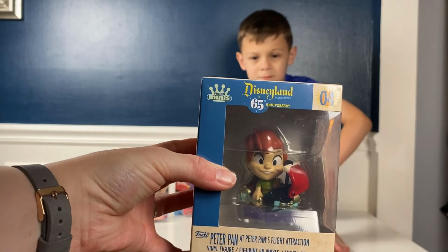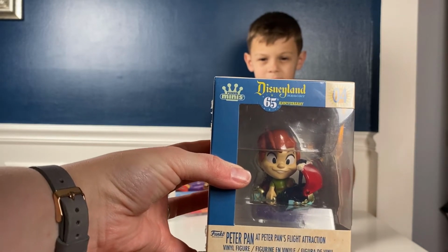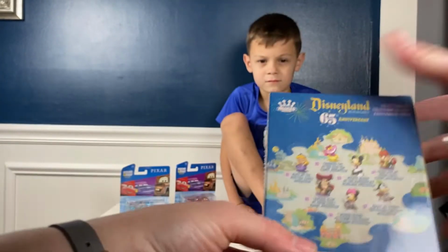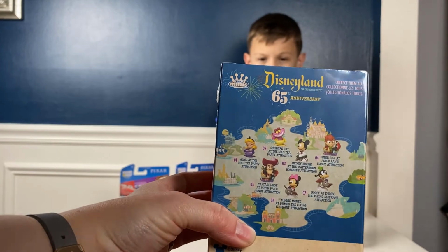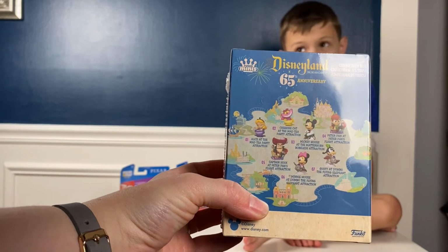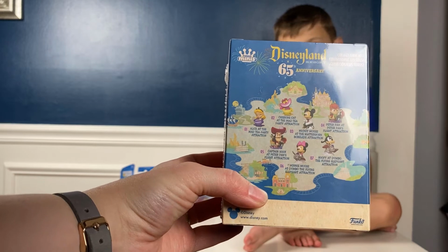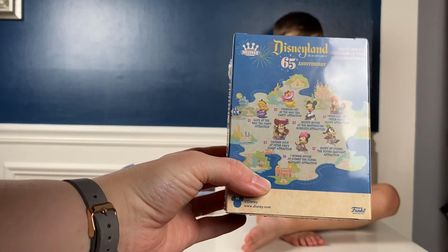Okay, and then this one is the Funko Mini Disneyland Resort 65th Anniversary number 4, which is for Peter Pan. On the back here, you can see we have a map of Disneyland, and it shows all the other options that you can get. Looks like we have Alice in Wonderland, Cheshire Cat, Mickey Mouse, Peter Pan, Goofy at Dumbo, Minnie Mouse at Dumbo, and Captain Hook.